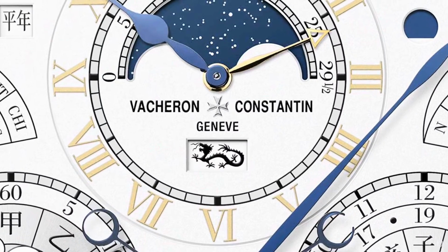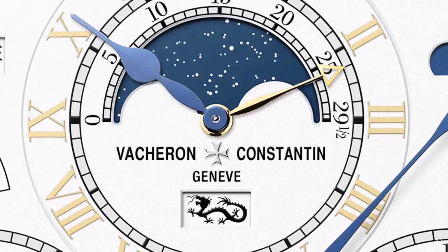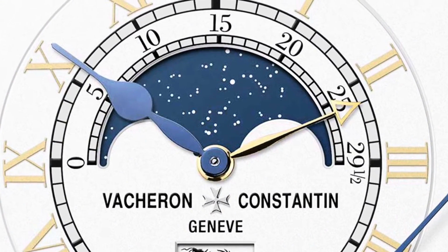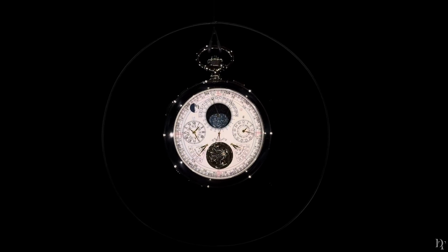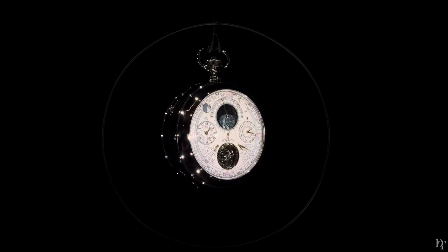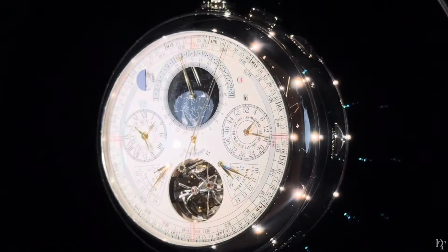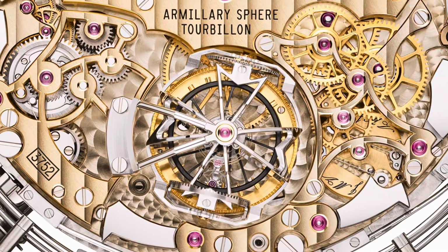To complement this Chinese perpetual calendar, the precision phases and age of the moon appear on the 12 o'clock counter with no need for corrections over a full 1027 years. The watch's second face displays a Gregorian perpetual calendar, and there's a celestial sky chart with real-time constellations appearing as observed from Shanghai. The 6 o'clock position has a mesmerizing triple-axis armillary sphere tourbillon regulator to increase precision.